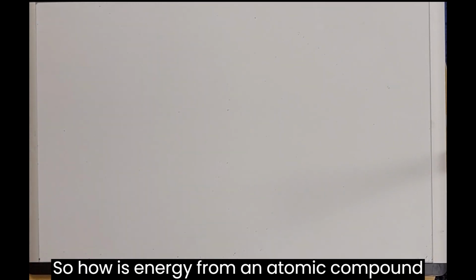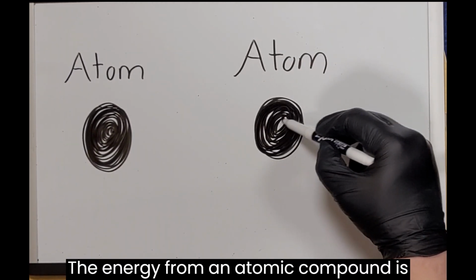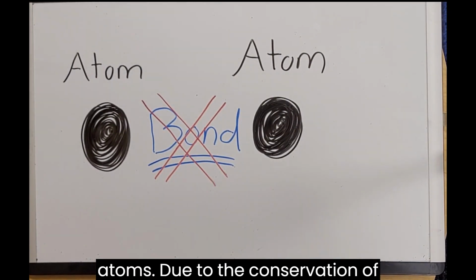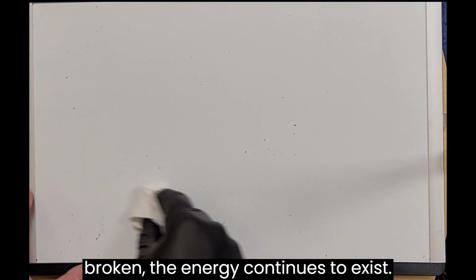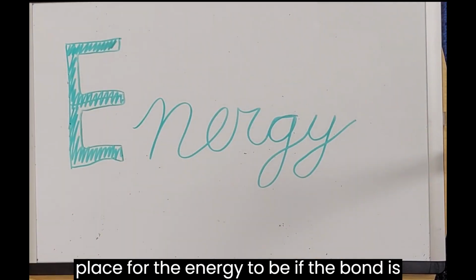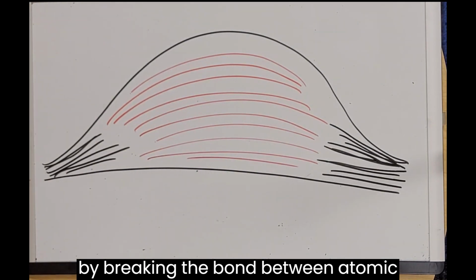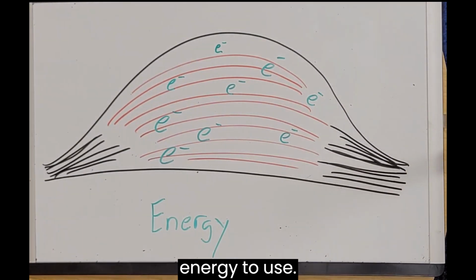So, how is energy from an atomic compound able to be used for my muscles to move? The energy from an atomic compound is able to be used for your muscles by breaking down the bond between the atoms. Due to the conservation of energy, if the bond between atoms is broken, the energy continues to exist. However, it needs a place to be. The only place for the energy to be, if the bond is broken within the muscle, is the muscle itself. The muscle gains energy by breaking the bond between atomic compounds within it and absorbing that energy to use.